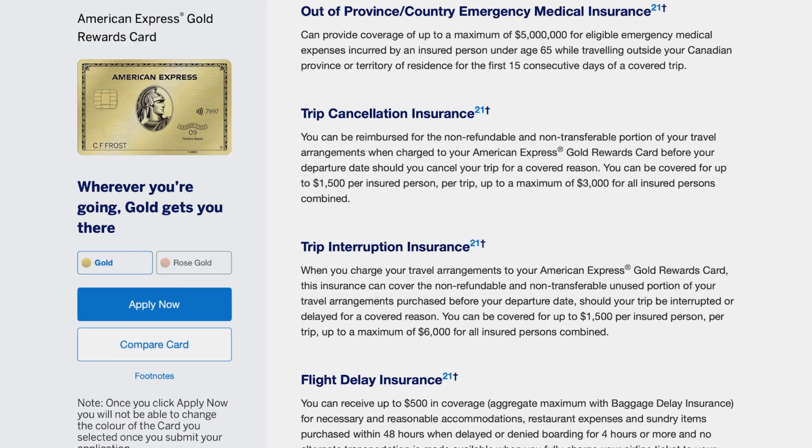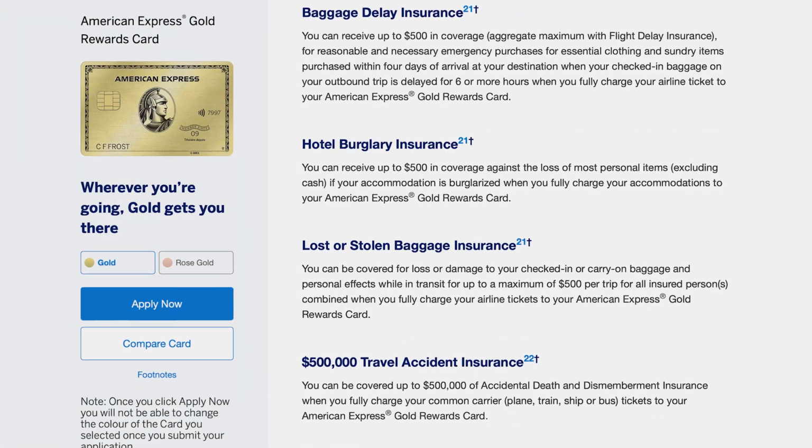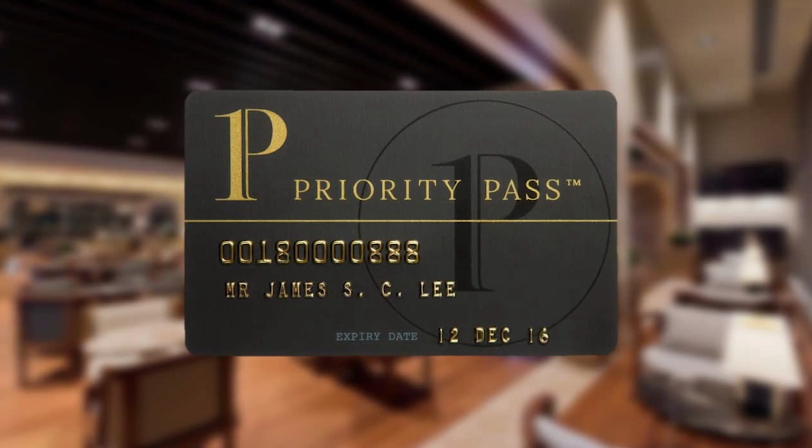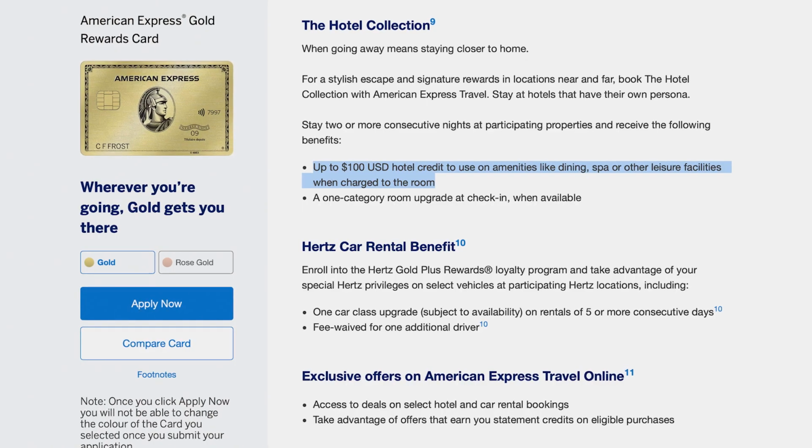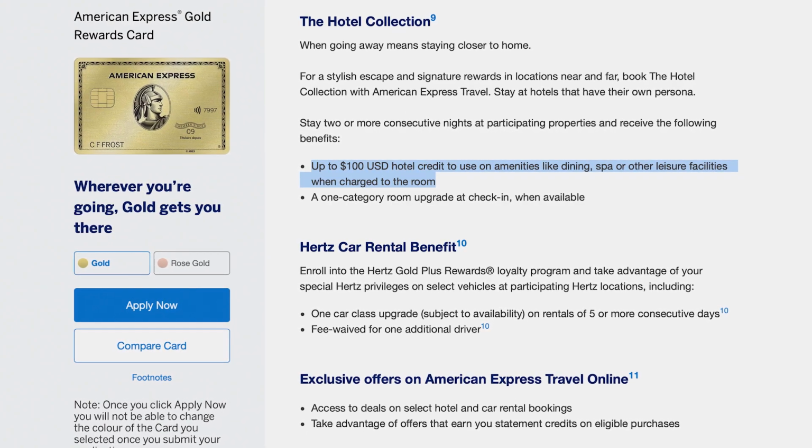Now, the Gold Card also offers all the travel coverages that all premium Amex cards offer. These are things like flight delay insurance, lost baggage insurance, auto rental insurance, etc. And as well as that, you get an entry-level Priority Pass enrollment where you still have to pay for each visit to one of those lounges, but you do get access to those lounges for a cheaper fee. You also get up to $100 USD hotel credits on amenities such as dining, spa, etc. And also when you're traveling, if you rent cars from Hertz, then you will get some additional features such as special discounts or even some free upgrades.